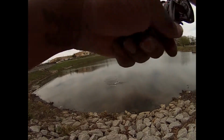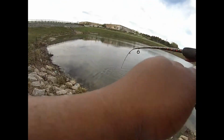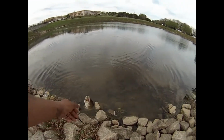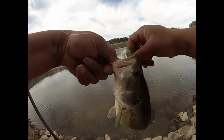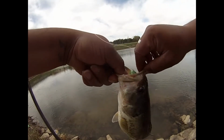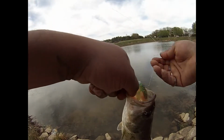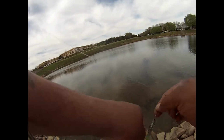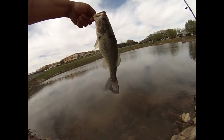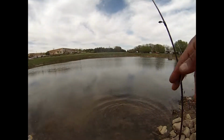Oh, there it goes. Hook up. First bass of the day. All right. Good looking fish too, man. Look at that. On the Christmas tree. Try to get this hook out of his mouth. There we go. First bass of the day. Good looking bass. Good size. Let him go. Get him back out there.